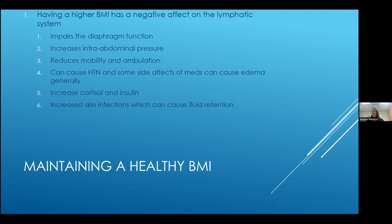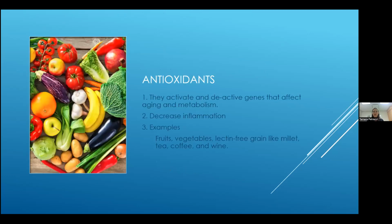Staying stagnant lets that fluid pool. So usually if you have an unhealthy BMI, not moving a lot, you have that extra pressure on the diaphragm. Again, these are all things impeding the lymphatic system. Also, it can cause hypertension, and a lot of those medicines have side effects that cause edema. It can increase cortisol and insulin, and it also increases the risk of skin infections. And if you get a skin infection, that increases fluid retention. So all those negative side effects also impede the lymphatic system.